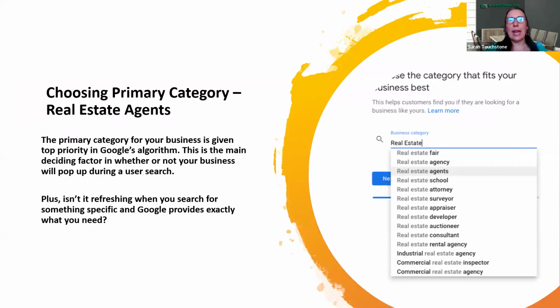And then you're going to choose your categories. So you are a real estate agent. So make sure that your primary category is real estate agents. And so you set that. And then, you can set some other different categories as well, but make sure that your primary is exactly what you are: real estate agent, not real estate office or agency or developer or anything like that. Real estate agent for your primary category. And then of course you can fill in some of the other categories as well. The more you build out your business page, the better searchability and better algorithms you're going to get into.